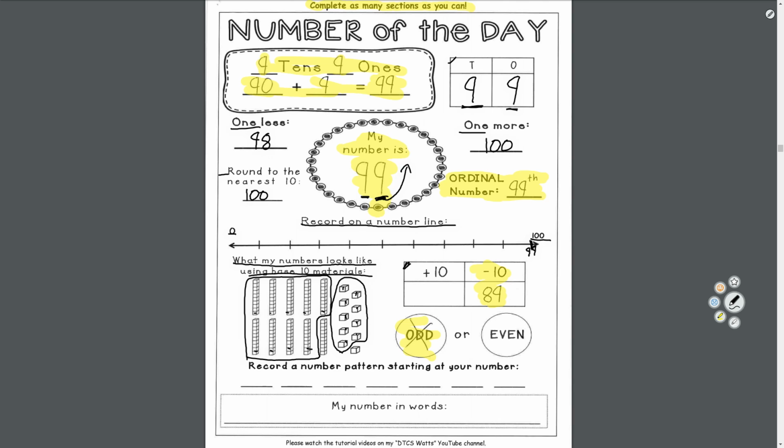Oh, we almost missed this one. Plus 10. So if minus 10, the tens place went down to 8. If we're plus 10, the tens place will go up to 10. So 109. Just a reminder, odd numbers end with 1, 3, 5, 7, or 9. Our number ended with 9, so it was odd. And even numbers end, oh, I did it again. 0 is an even number.